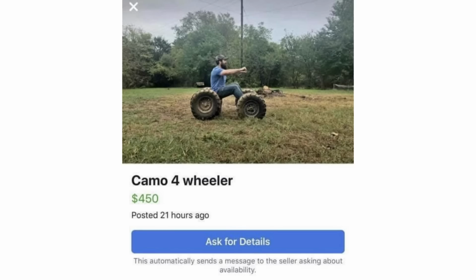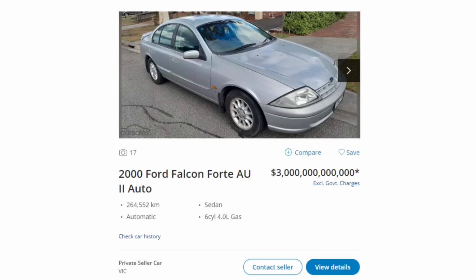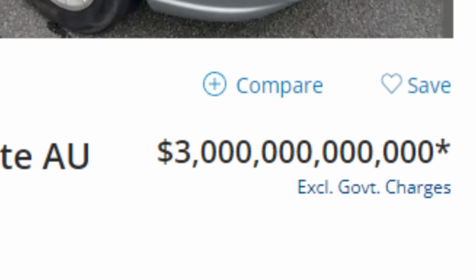And the best thing about finding cars on Facebook Marketplace is the price. Due to the fact that it's only Facebook Marketplace and not car sales, you don't have to pay what I like to call the car sales premium.